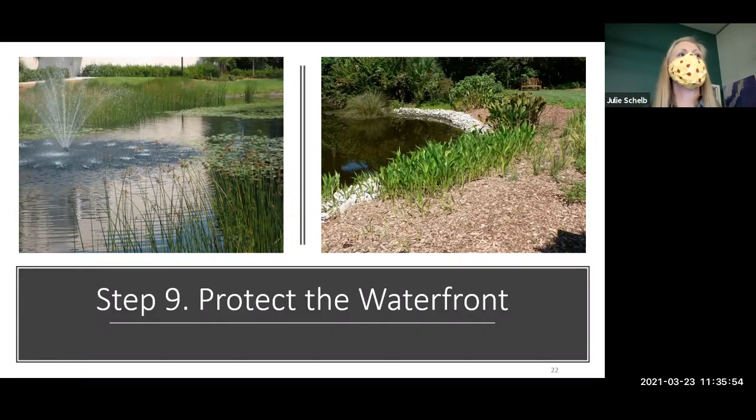And then also we would encourage you to create a 10-foot maintenance-free zone. So within this 10 feet from the shoreline of the body of water into your yard, no mowing, no fertilizing, and no use of any pesticides that are not appropriate near bodies of water. That way, again, you're reducing the amount of excess nutrients that might end up in that body of water. So you're keeping that body of water cleaner and healthier.